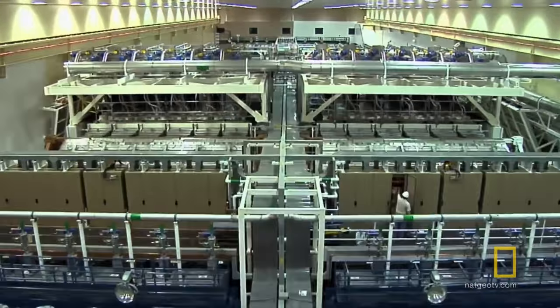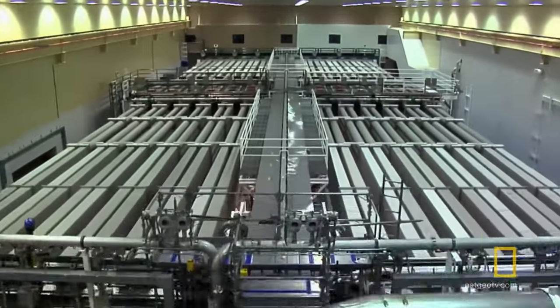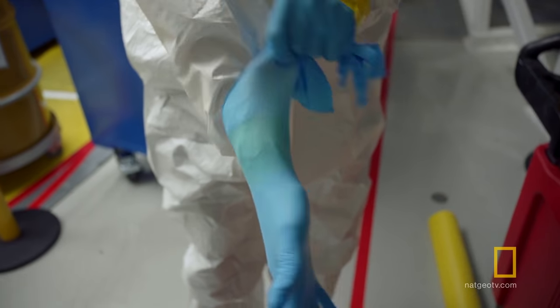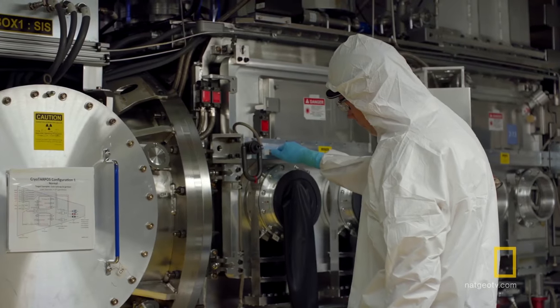So this facility is the size of 3 football fields. It's filled with lasers, and we concentrate all those lasers into a tiny target, about the size of the tip of your pinky.